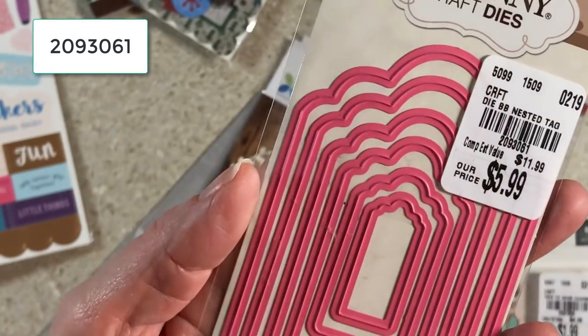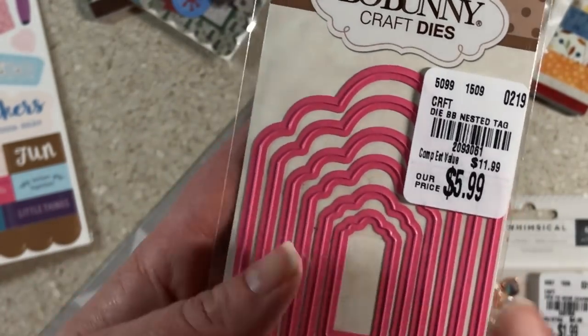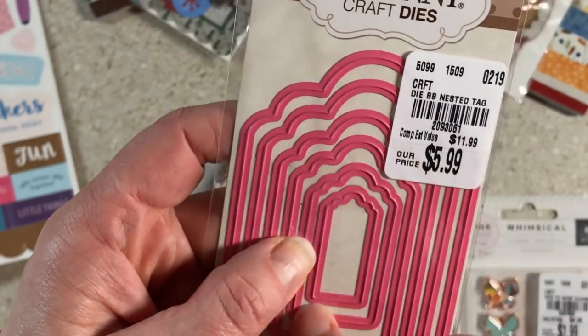I got this Bow Bunny tags die. I know everybody gets super excited about tags and they're trendy, so I thought that would be fun, and you could do a lot of layering with them because there's 6 pieces in here.